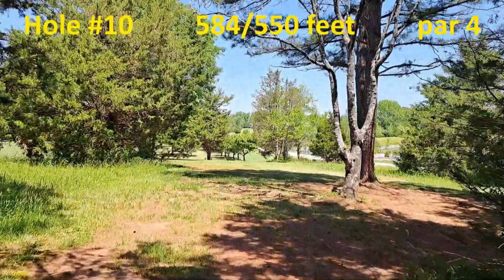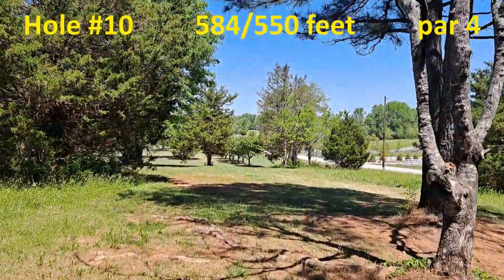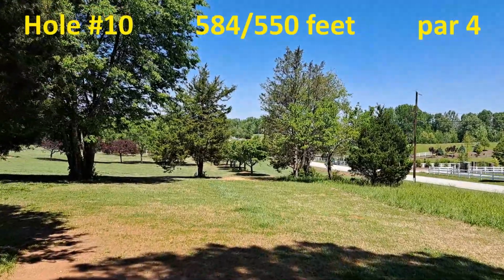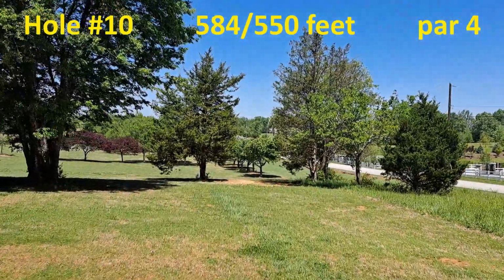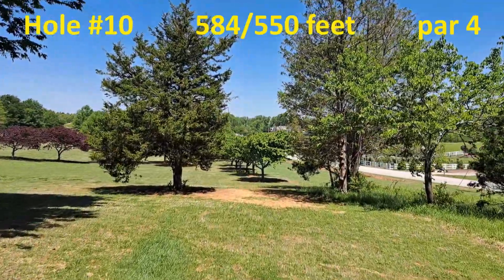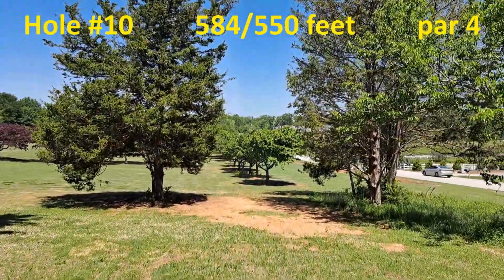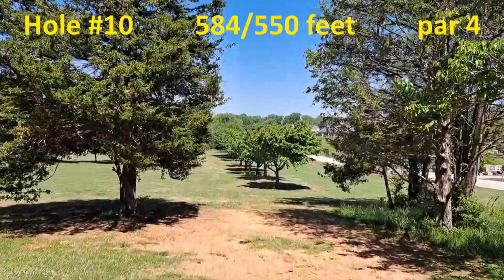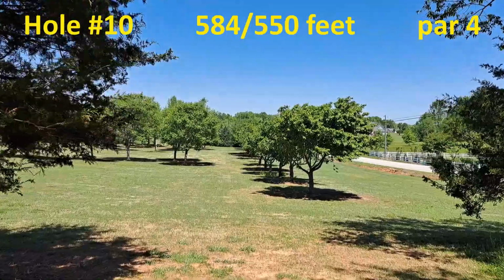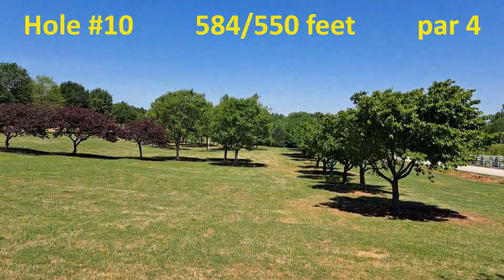10th hole. The par and distance are at the top of the screen. After a front nine that consisted mostly of heavily wooded and tight and fairly short holes that are less than 300 feet in length, we finally break out into the open, kind of, on the back nine. This is much more open than any hole on the front nine, although there are more open holes to come.